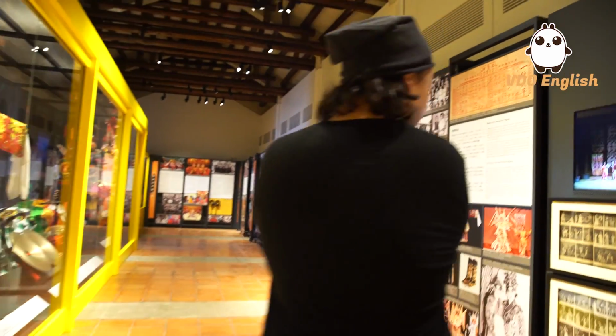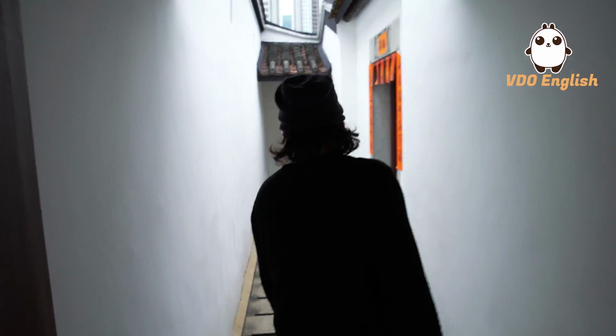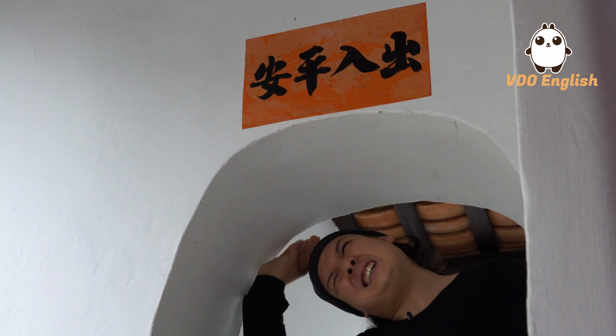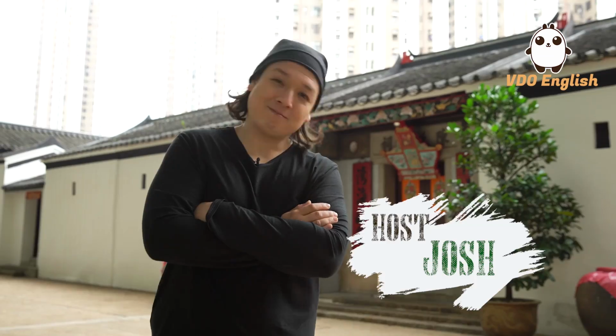So we're out here in Tsuen Wan in the New Territories, and right behind me is Sam Tung Uk Museum. Before it was a museum, it was a village. And in fact, it was an ancient walled village. Let's go check it out.